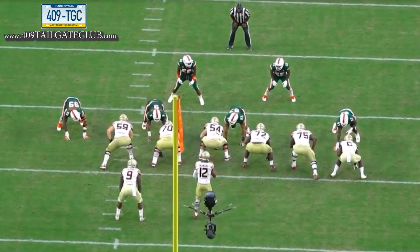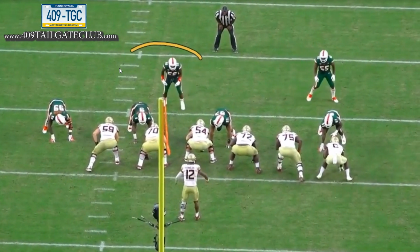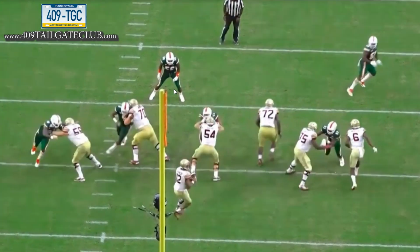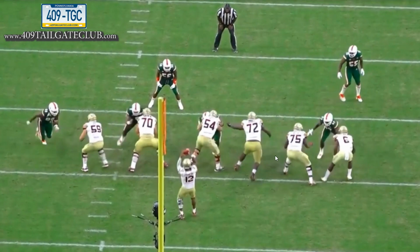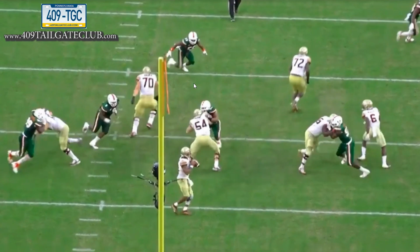Watching it from the end zone is probably more impressive. Watch how everyone bumps over. Now your eyes are going to be on this linebacker right here. Notice that he doesn't move. He doesn't move because he sees something. What he sees is this guard release right away, so he knows something's going on.